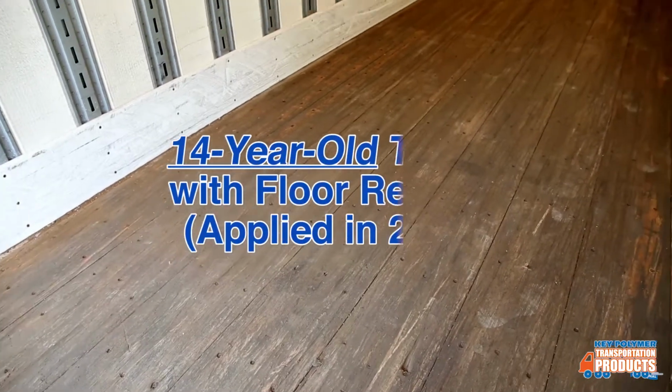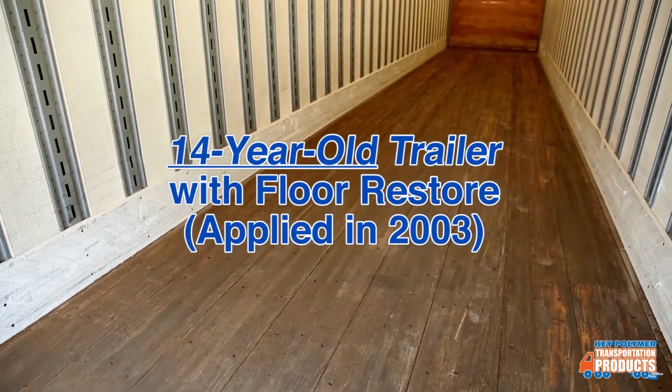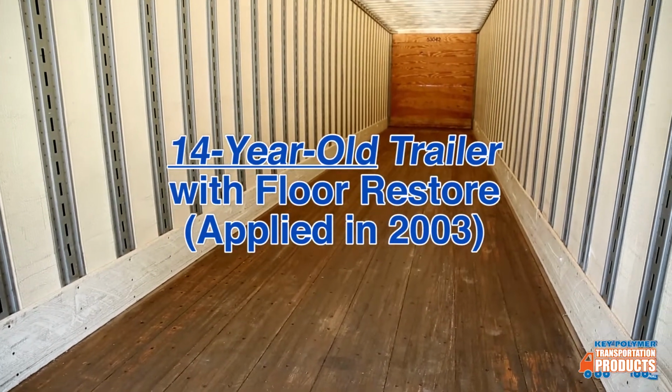We've had a lot of responses how nice the floors are, how well kept they are, how clean they are, how they look like a bowling alley, and it stands up. It's at 14 years, you can see the floor is in excellent condition.